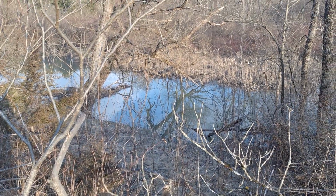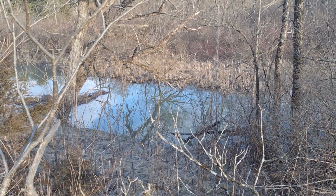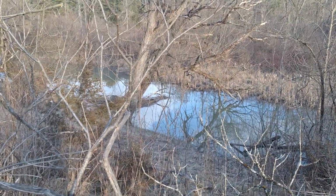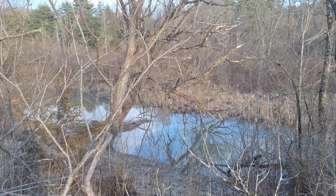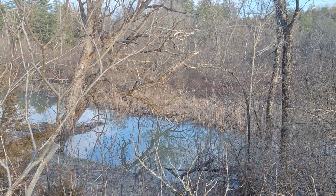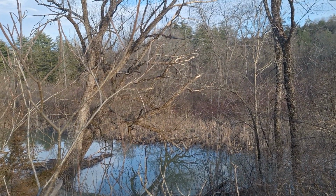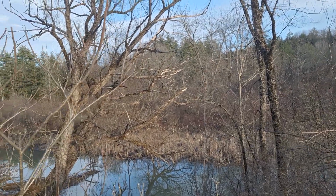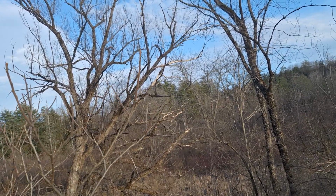Hello everyone, just a quick update on the camp property here. We've got springtime coming and camping season starting. The creek is looking really nice. We had some really nice rain and it was flowing really great, and I think that helped a lot. It washed a lot of junk out of the creek and cleaned it up pretty good.